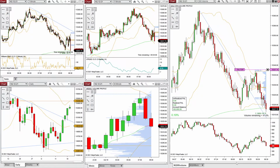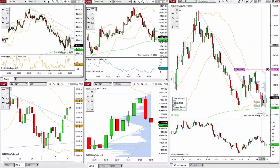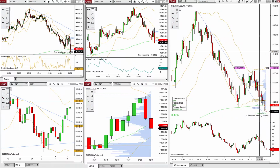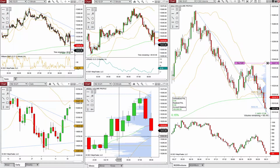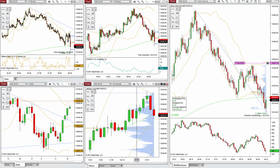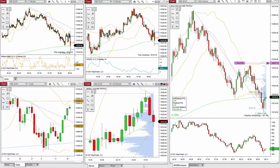I don't see Delta making new lows. I think if we do break that high, we'll at least come up and try to test 15,313. I think there's probably 10 points in there. But if it keeps dropping, then it's just going to keep dropping, maybe down at 15,300 to find some support. I see some buyers coming in down here.